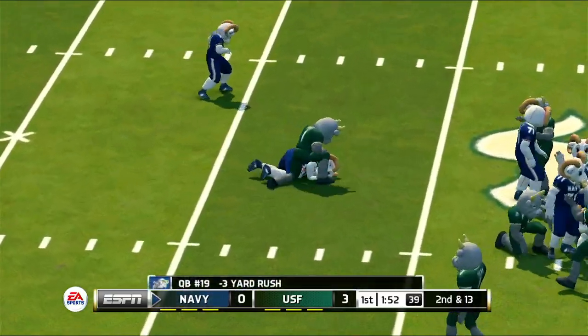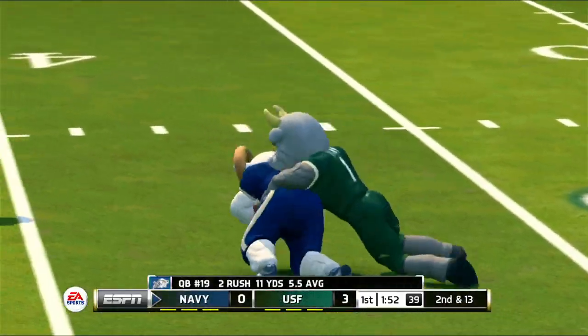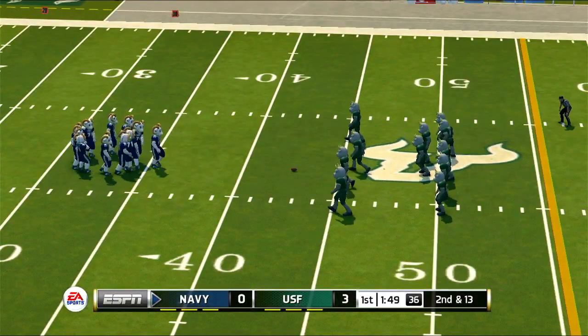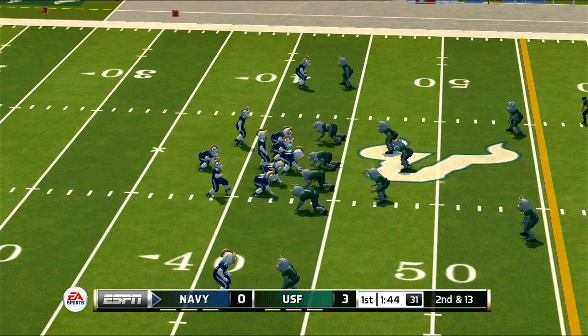They'll drop him for a loss. Really good play here in run support by the linebacker. The big guys up front took away the running lanes, and he was able to get through for a loss. Second down, 13 yards to go. Ball on their own 43.